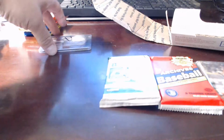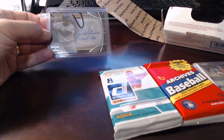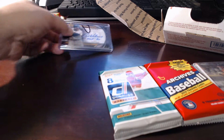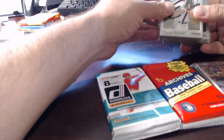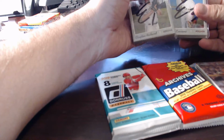So we had Al Kaline, inscription autograph card, Hall of Famer from the Topps Tier 1. The other one that I was part of was the Topps High Number, Topps Heritage High Number. And these are all the cards I got.